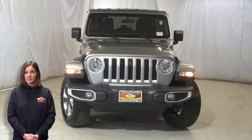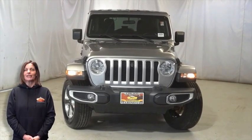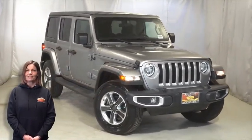Power, performance, capability, and capacity allow you to take this on and off-road as you take on new adventures. Take a look at this 2019 Jeep Wrangler Unlimited Sahara in billet silver.